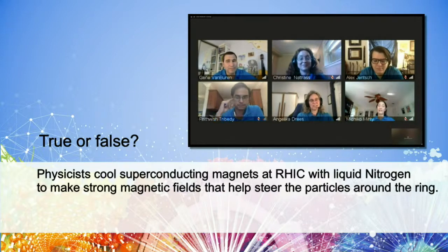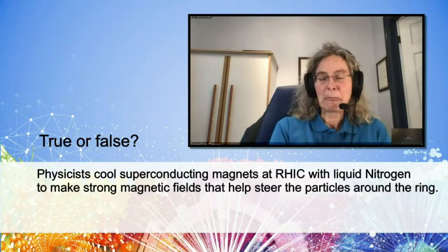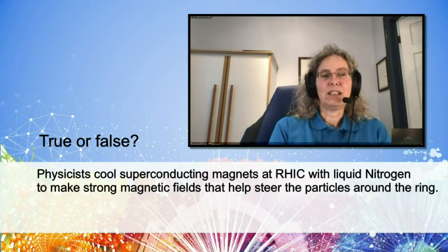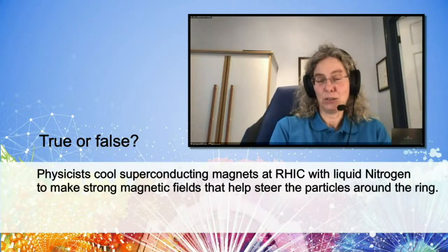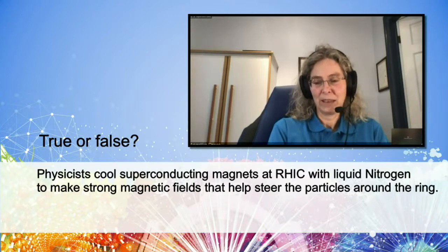So this is another yes and no question. Yes, in order to create those magnetic fields that we need to steer those particles on the racetrack of 3.8 kilometers, we need strong magnets, and we need to cool them down to do this. And we don't use liquid nitrogen for it. We use liquid helium.